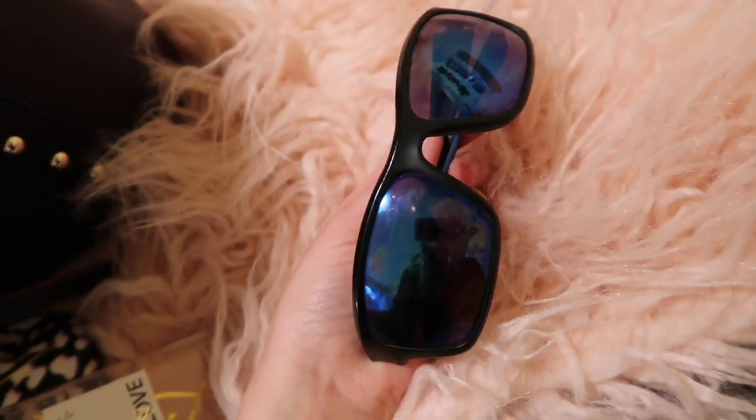I also have my boyfriend's sunglasses in here. I don't even know. Oh, I actually do know why they're in here. He left them in my car, so I put them in my purse so that the next time I saw him, I could give them to him. So yeah, those are in here.